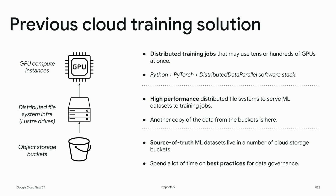But our training jobs do not actually access cloud storage directly. Instead, we use our cloud vendor's Lustre service. If you don't know what Lustre is, it's an open source parallel file system designed for super high performance, for low latency and high throughput access. And the way it works is when you create a Lustre drive, you can create an empty drive and copy your data there from Cloud Object Storage. Or you can designate that parts of your Cloud Object Storage buckets will be synchronized into your Lustre system.